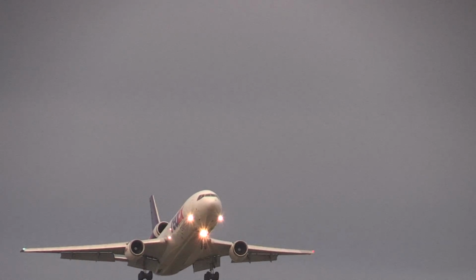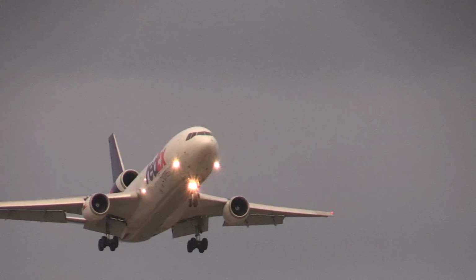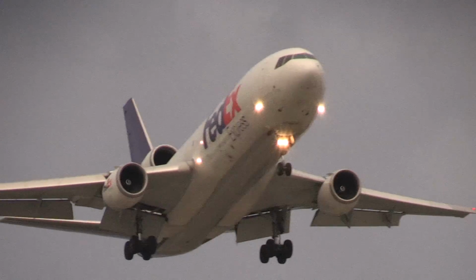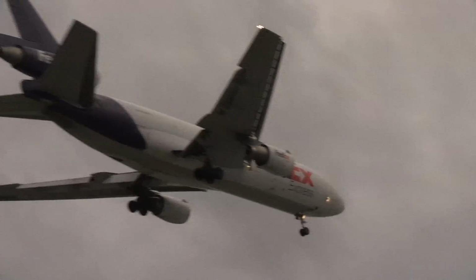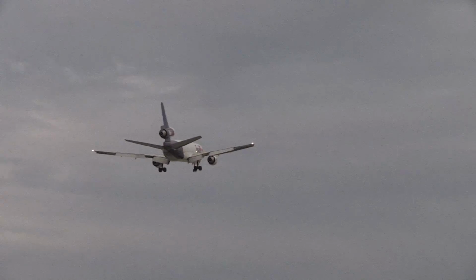If it's going to be too long for you guys to get your numbers for 28 right, we can stick with 2 up. There's one more heavy on final, he's about 7 miles out, and then you can plan to depart. I decided if you could go on the full length of the 28 right, it helps you get out a little faster. The full length of 28 right, monitor 132.7.